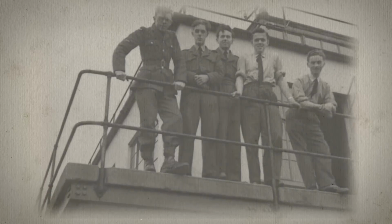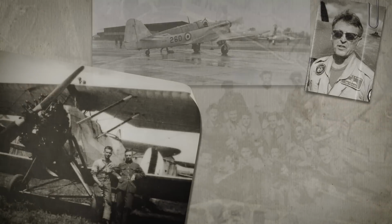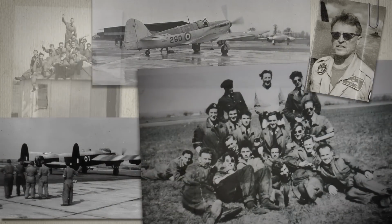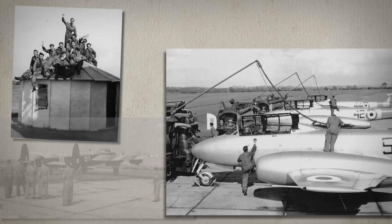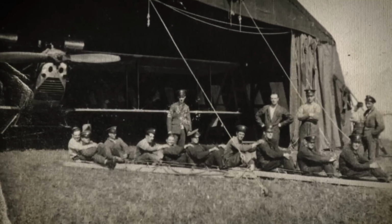Once a hive of activity for the Royal Air Force, it played a pivotal role in supporting the Allied forces as they prepared for the decisive invasion of Europe. And Western Zoyland was commissioned and used by the Royal Air Force from the mid-30s right through until the early 1960s. It's one of the oldest airfields in the country, dating back to the mid-20s.